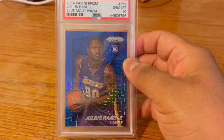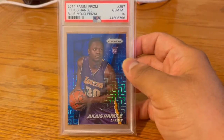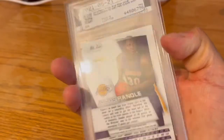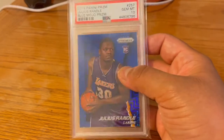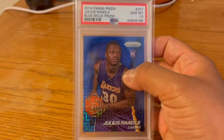And we picked up this Blue Mojo Prism. I believe we got this relatively cheap. It's a PSA 10, and I want to say it was around $100. I could be mistaken. I will go back and take a look at that, and maybe I'll update the video just to show the correct price. But check out the shine on that. Looks pretty cool, that Blue Mojo.